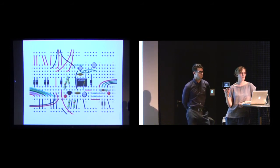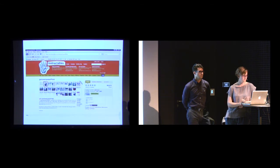And now more and more Fritzing is being used. I don't know if anyone's used some of those tools before. Also an open hardware tool where you can basically input your own circuit diagrams, and some of the participants in our workshop now are using this.